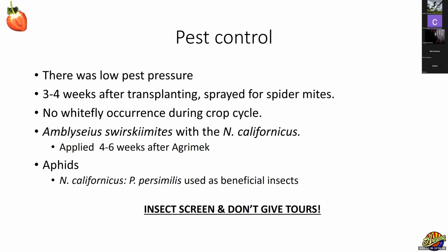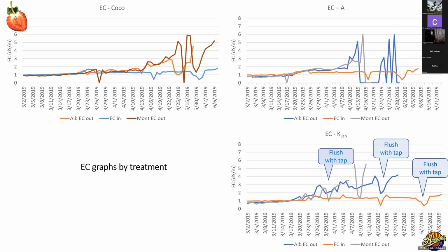Okay. Question. Yes. Spray for spider mites. Chemicals. Which one? I don't want to give that answer because I'm not a pesticide applicator. I don't have a license. I can sidebar it with you for government purposes.